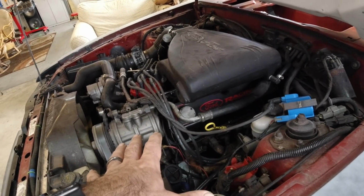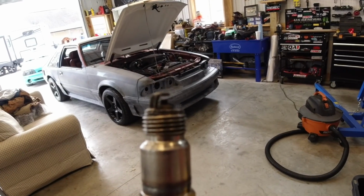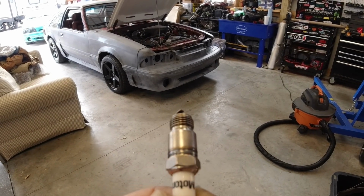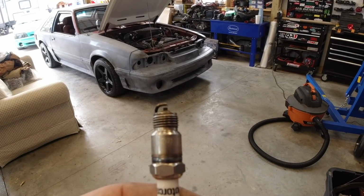So remember, this car has aftermarket heads. These are the Canfield 192cc heads. So these are the plugs that I pulled out of the car. Now, you guys that have been around the race world for a while, or just the car game in general, know what's going on here.